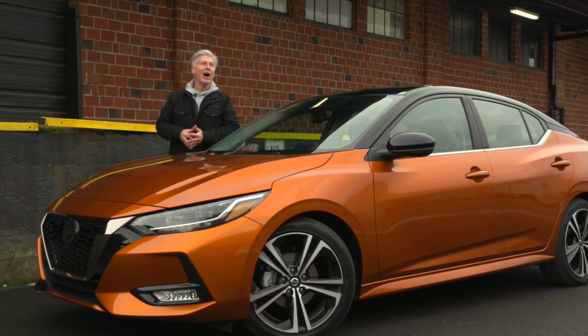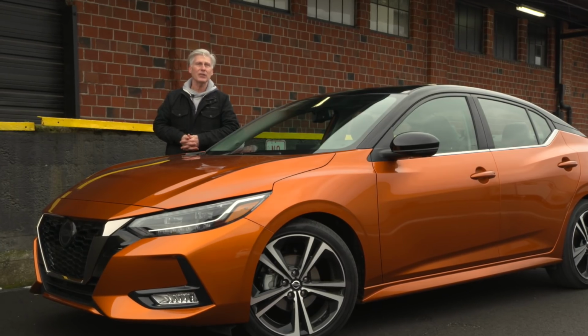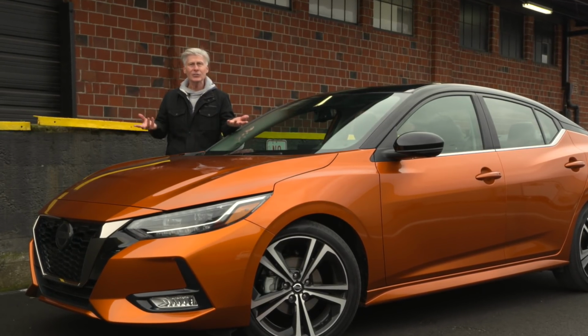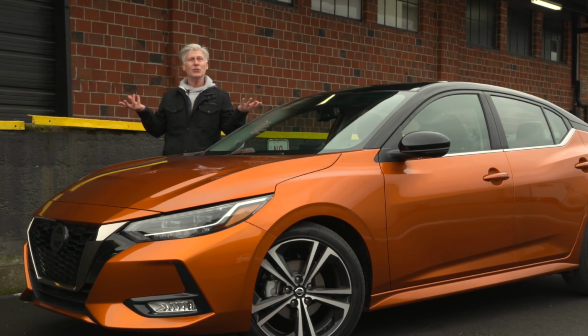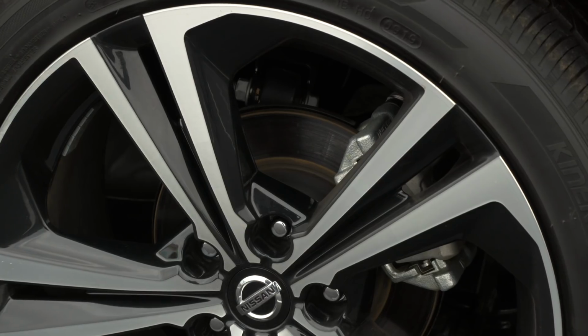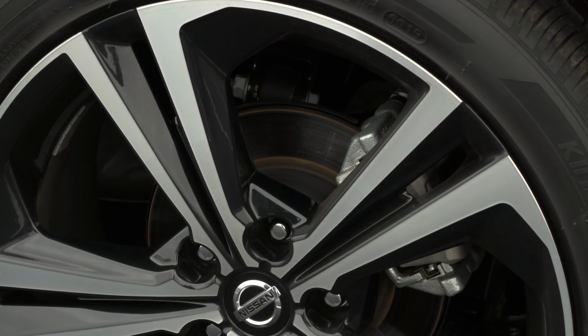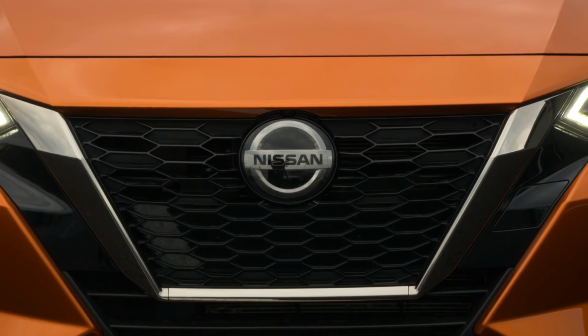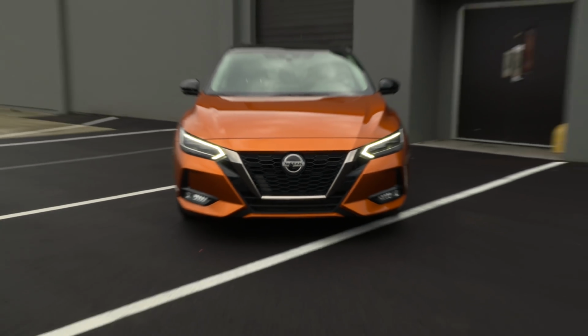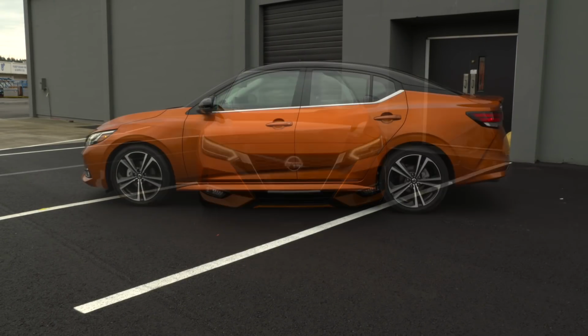However, I would highly suggest moving up to the SV model that adds things like alloy wheels and Apple CarPlay. It's not much more, $20,270. And I'll point out that the S stops with drum brakes in the rear, while the SV does it with discs and adds adaptive cruise control. Really, people, at the very least, buy the SV if you choose a Sentra.